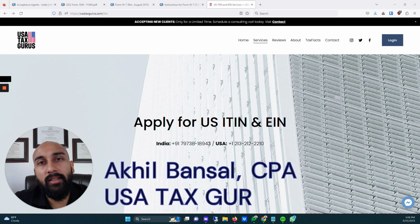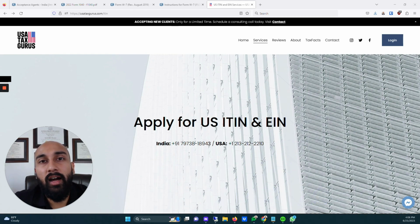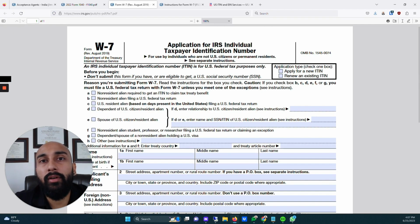I am Akhil Bansal, a US certified public accountant, and our firm, USA Tax Gurus, is a CAA, which is a certified acceptance agent, and we can definitely help you apply for that ITIN to help you expand your business. You must already know that you have to complete the W-7 form that acts as your ITIN application, but along with that, there are a couple of additional documents that you usually have to send out.